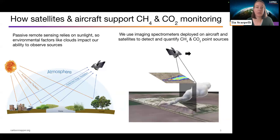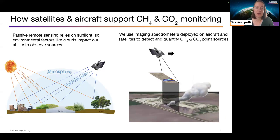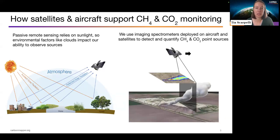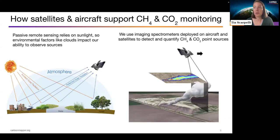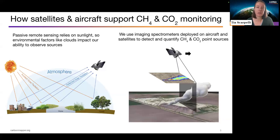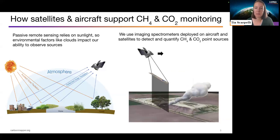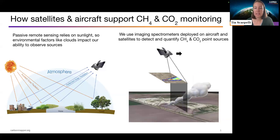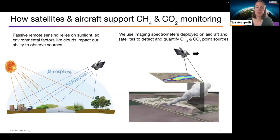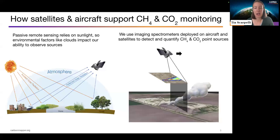And so if, for example, there are clouds present, that's going to hinder our ability to do the monitoring with this technology. Though it doesn't necessarily mean that you need a complete cloud-free sky, but at least over the source that you want to observe, you can't have dense clouds present. On the right here, I'm just showing an example of what we're seeing and how we're observing when we deploy this technology.